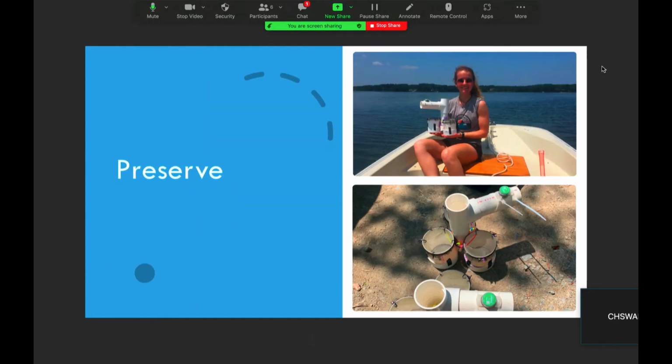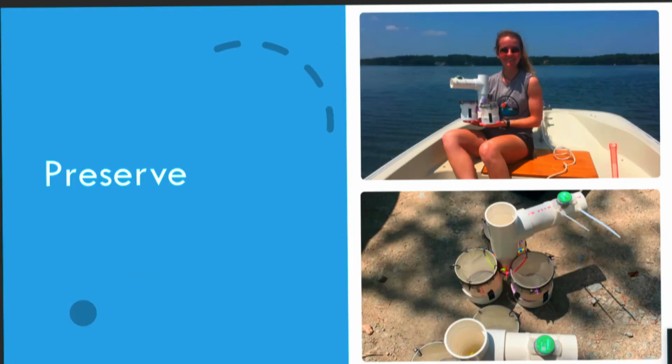These sediment traps, this is Emily. Emily's holding our sediment trap, one of them. What these sediment traps do is they sit on the bottom of the water column on the sediments, and they trap sediments falling in. That allows us to measure the amount of particulate nitrogen being added to the water column routinely. It allows us to measure the composition of the plants that are growing and dying in the water column, where that nitrogen is ultimately going. And it allows us to quantify how much nitrogen is actually coming through that system.